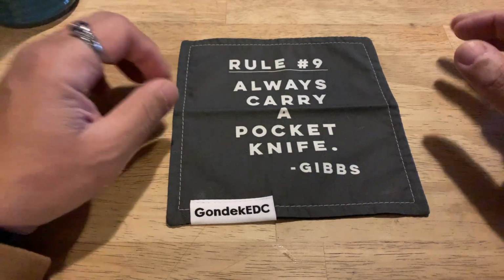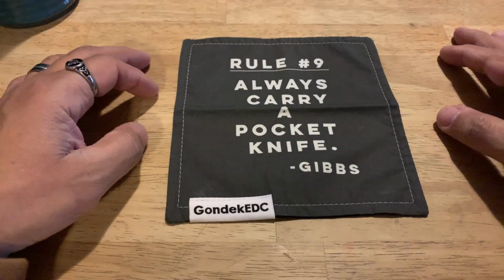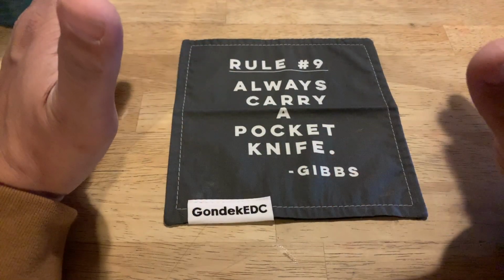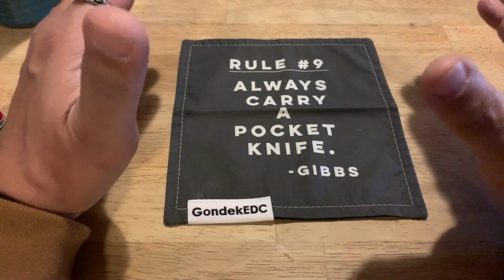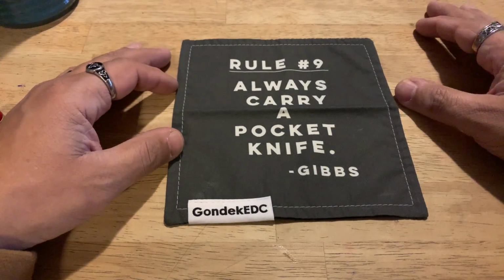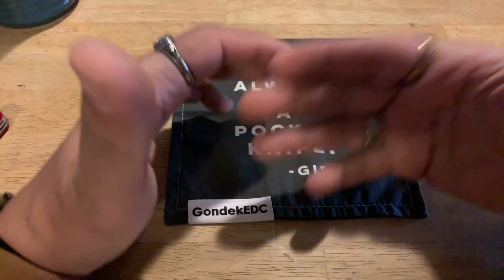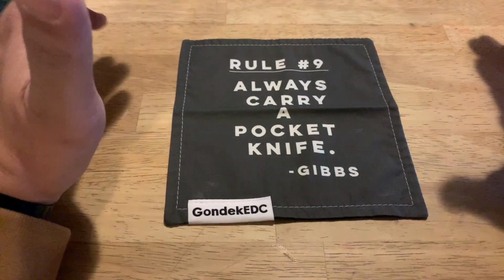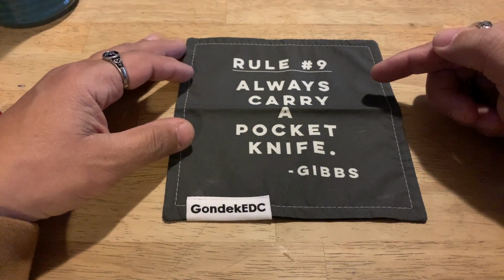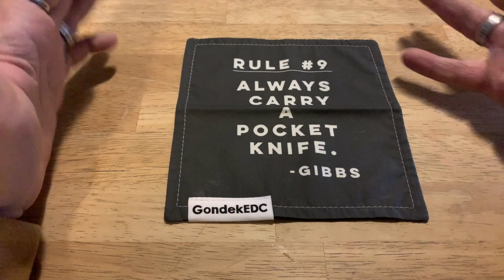If you don't know about Gondek EDC, my first question is, do you live under a rock? And if not, then why are you not buying things from Gondek EDC? Because Gondek makes hanks, and their hanks are $10, and they're shipped for $1, and it's a total of $11. You cannot beat that. It's probably less than half of what other people are selling their hanks for. And there's no reason that hanks should be $30. I don't care what you're doing, how you're making it, or what the quality is. It should not be $30. If Gondek EDC, a small American family-owned business, can make hanks for $11 and ship them out to you, then everybody should be able to do it. So definitely check them out.